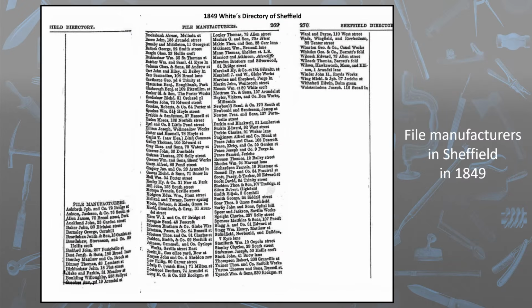By the late 18th century, file making had become the primary tool trade in Sheffield. By the 1850s, well over 100 file enterprises were active in the town. At that time, about 4,000 workers were involved in file making, from a total workforce in the tool sector approaching 7,000. By the end of the 19th century, the Sheffield file industry surpassed cutlery as an employer. The file was the tool that was used to make other tools.